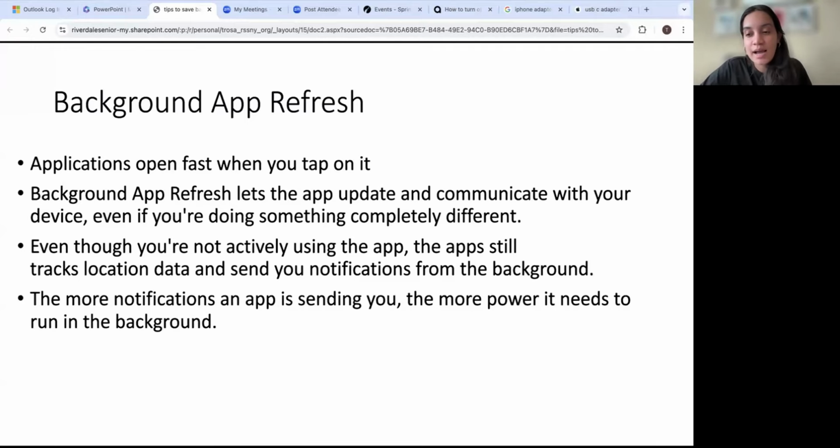So turning background app refresh off does not mean that we will never get a text message again, that we will never get an email again. It does not mean that. All it means is that it's just going to take a little bit longer to show us the information when we tap on an app. It's going to take a little bit longer for the video to load, for our email page to open up. And when I say a little bit longer, I do not mean 5 or 10 minutes. It's really just seconds almost that takes a bit longer.